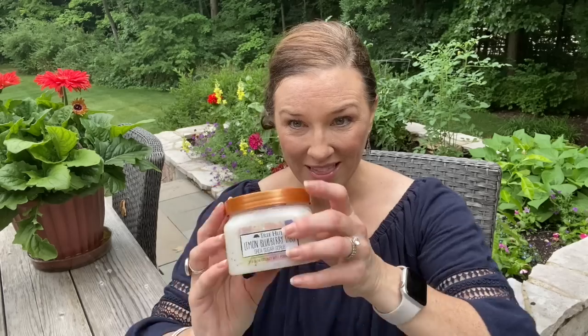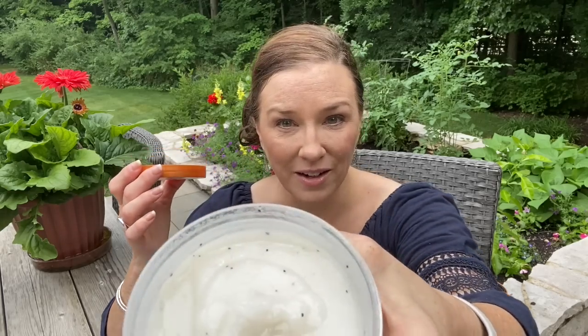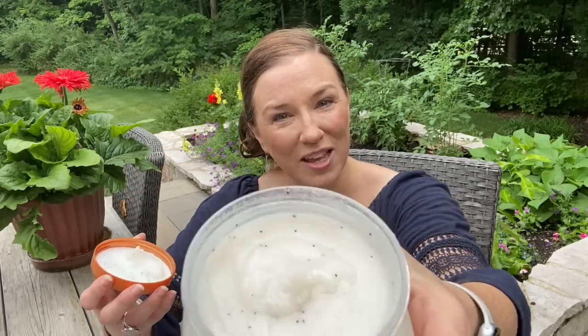Okay, first off, I'm in love with this. It is the tea tree. No, it isn't. It's the Tree Hut Lemon Blueberry Tart Shea Sugar Scrub. This stuff smells like you want to eat it. I'm not even kidding you. Lemon and blueberry together are heavenly. Here, smell. I didn't even think about that. I'm just like, here, smell.